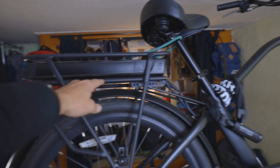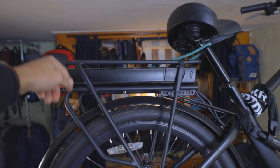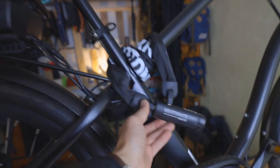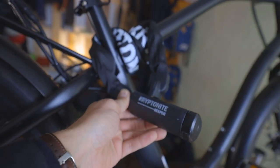I have loved using this because you've got this nice little tray back here. I throw my daughter's child seat on there. I put a bunch of gear when we're going down to the beach on here. This lock obviously doesn't come with it, but I like the sort of murdered out vibe with this Kryptonite. I'll link to this one below. Now, this whole having a motor on your bike thing is actually kind of wild. It made me ride my bike a lot more than I was previously.